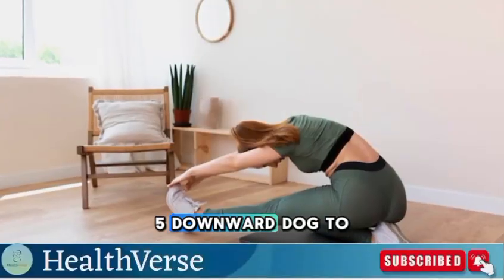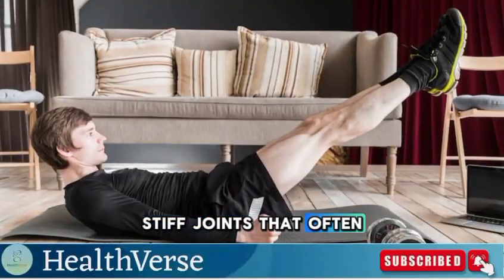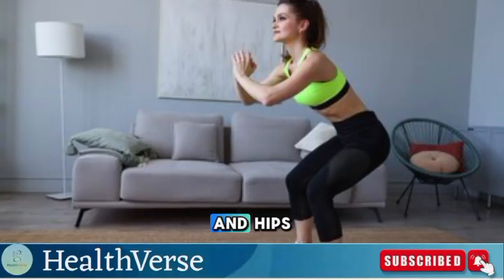5. Downward dog to cobra. This flowing sequence restores spinal mobility while decompressing stiff joints that often greet you in the morning. The alternating positions elongate the posterior chain while opening the chest and hips.